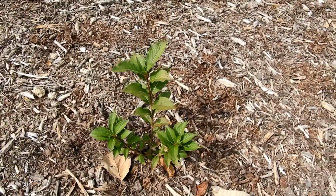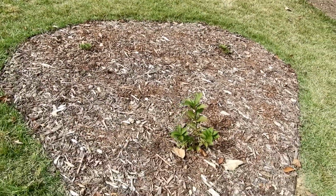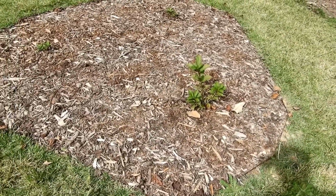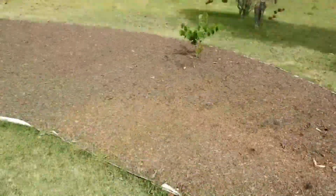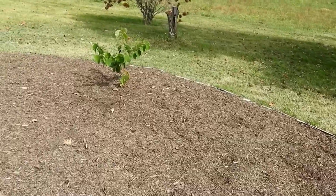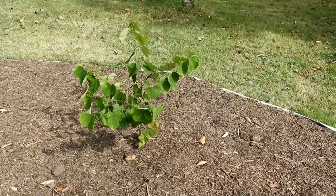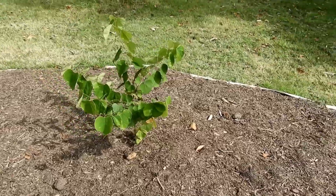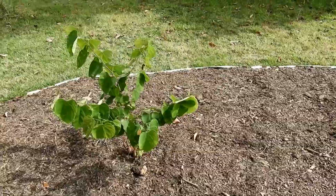I may or may not stick some annuals in here in the meantime to kind of fill in, but if I do, they'll have to be short annuals because I don't really want them crowding out my Weigelia. Over here, there were a couple of shrubs planted in these 2 beds already. This is a redbud tree. I will probably be moving this. They can get pretty large. They can get 30 foot tall, and I don't really want a 30 foot tall tree in these beds here.